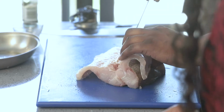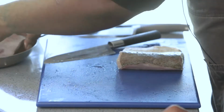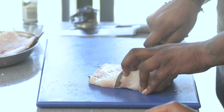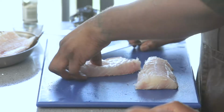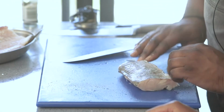But like you said, because of the current circumstances, your fishmongers and butchers really need the business, so they're going to try and beat the supermarkets. They're going to be able to tell you where it came from and how fresh it is. Then I'm going to look for bones. So we're not using that.